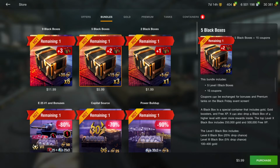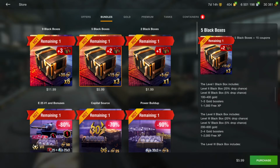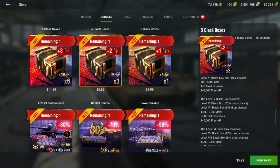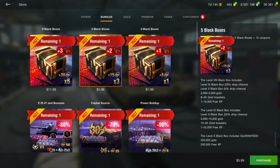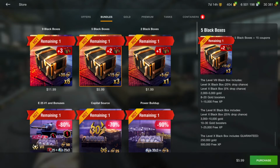These things are banned in Belgium for a reason, because the chances of getting 250,000 gold and 500,000 free XP are so astronomically low that you have a better chance of getting 100,000 gold from those mystery boxes. That is just somehow a higher chance than this, because just look at it. The level 10 black box includes a guaranteed one of this. I'm not sure if it includes either that or that. I hope it includes both, because otherwise it just wouldn't have been worth the effort now, would it?